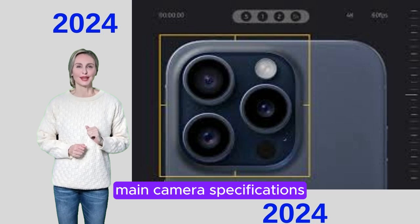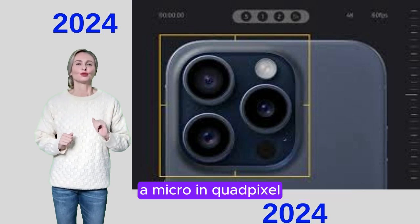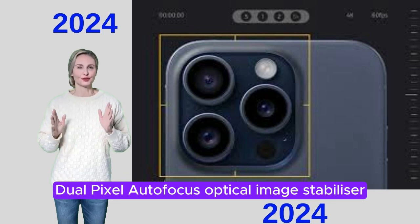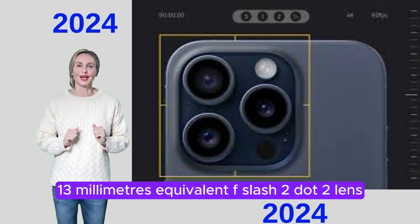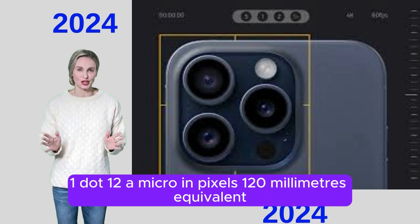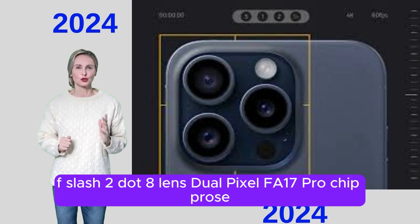Overview. Main camera specifications. Primary camera: 48MP sensor, 2.44µm quad pixel, 24mm equivalent f/1.78 lens, dual pixel autofocus, optical image stabilizer. Ultra wide camera: 12MP sensor, 13mm equivalent f/2.2 lens, dual pixel AF. Telecamera: 12MP sensor, 1.12µm pixels, 120mm equivalent f/2.8 lens, dual pixel AF. A17 Pro chip.